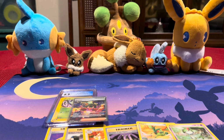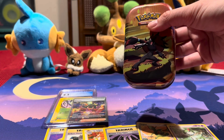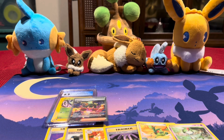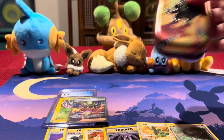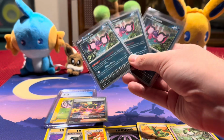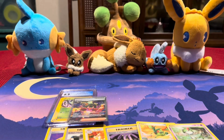So, we have all these mini tins. Every one of them. Except for one. Well, that's true. We opened up this one. She was so excited. I was. And we're also gonna open up three of these Petrarut, which came with a full art Culverse in it. Which was totally worth it. I think the card got stuck.